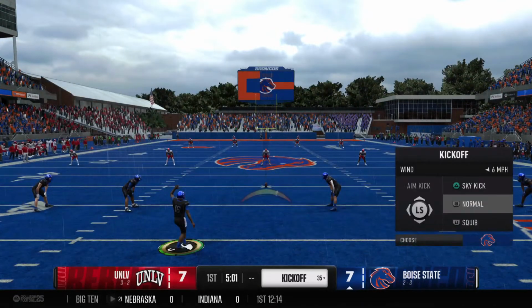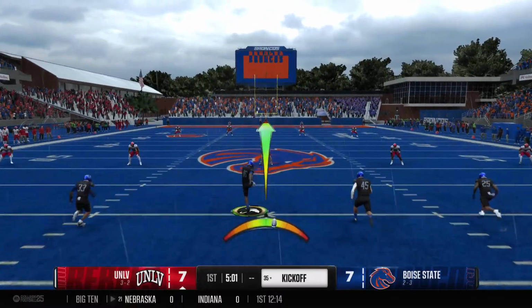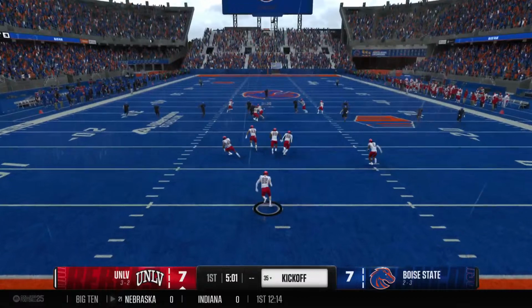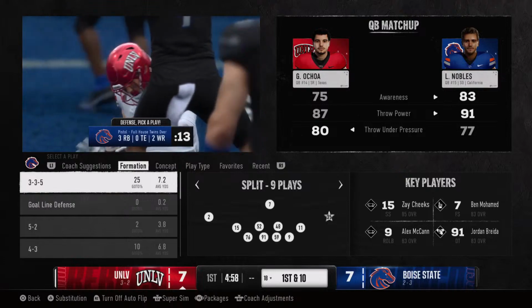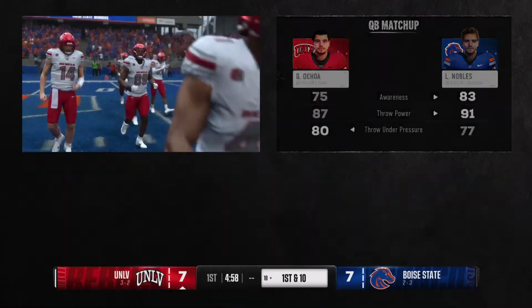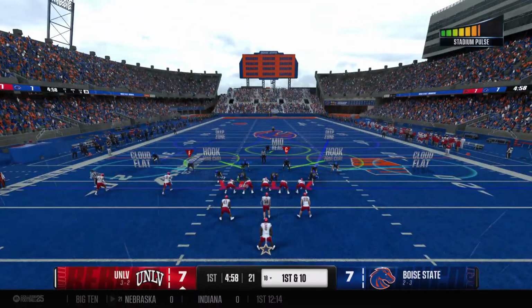After that latest answer tied things up, just about set to kick it away again. And he takes this from inside the 5. He was looking for some running room, but not much to be found as he stopped at the 18. UNLV ready to go back to work on offense. Jesse looking to take it down the field for back-to-back touchdowns.